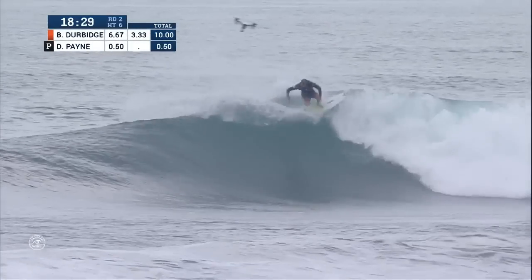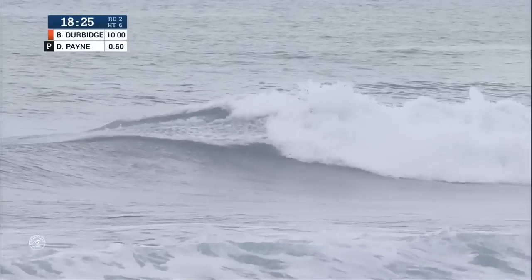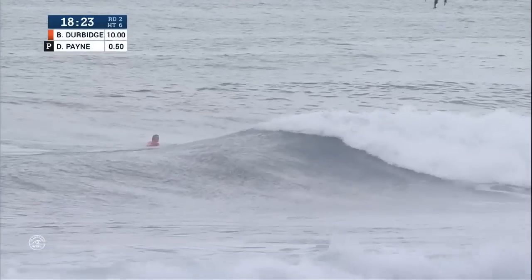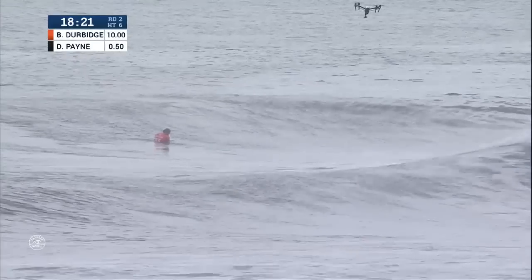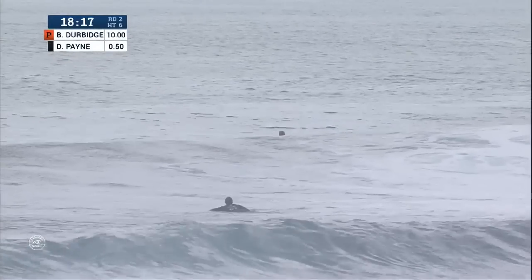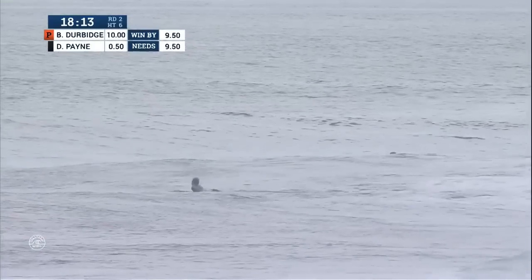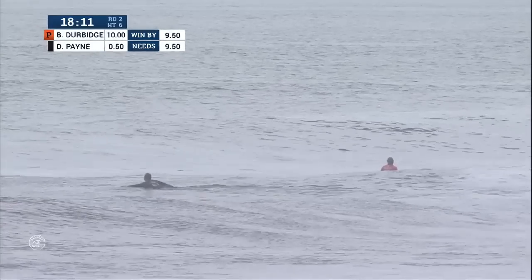Deep bottom turn, straight into a big hack. Straight again into a cutback, with that wave just kind of shouldering off for Dusty. So you saw just after that first turn, almost like a light bulb went off in his head that he knew that wave wasn't a good pick. It looked good on the takeoff, but it really shouldered off as he stood up.